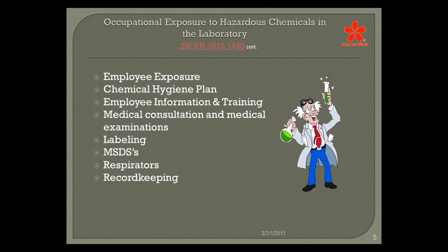Formaldehyde and xylene are the two most common chemicals to be monitored for employee exposure in the laboratory, and that can be either a time-weighted average, which is an 8-hour time-weighted average, or a 15-minute short-term exposure limit, which we'll review in the formaldehyde section.